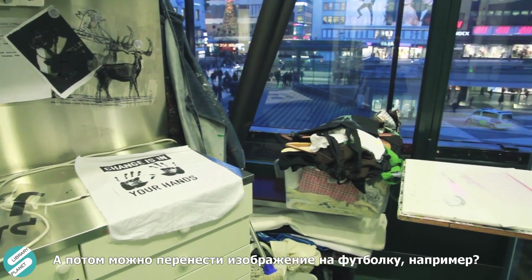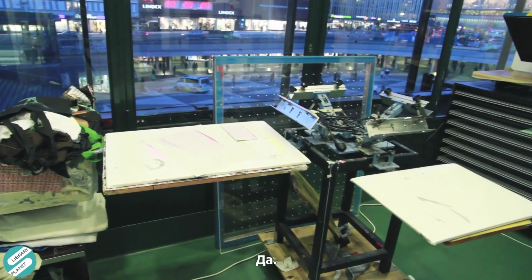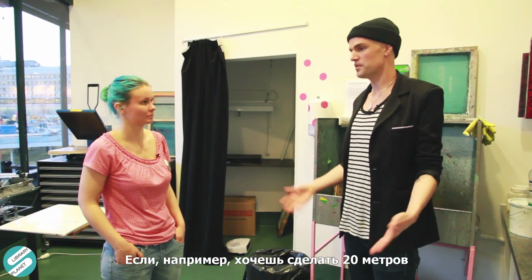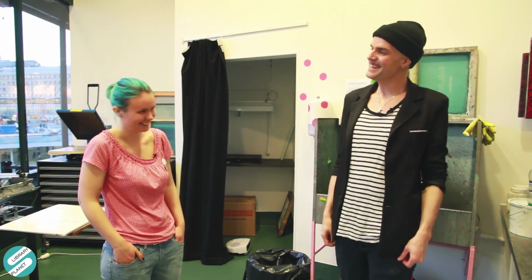And then you can transfer the picture on a t-shirt, for example? Yeah. Or how else can you use it? You can use it for a tote bag, or you could actually make fabric, if you want to make 20 meters of a pattern with cats and triangles or something like that.